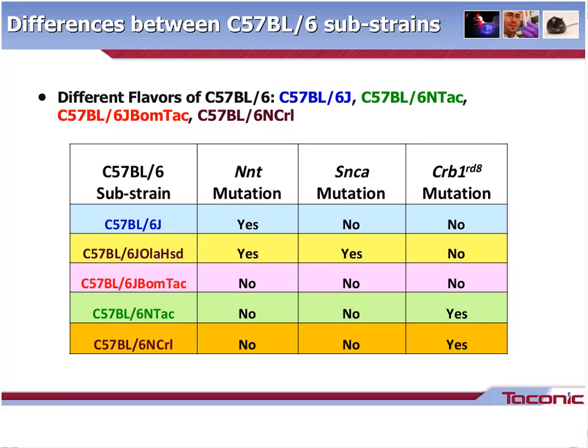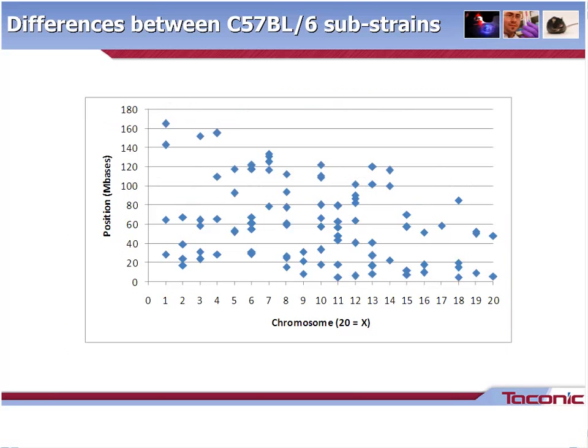Here the BLAC6J bomb does not have any of those mutations. The BLAC6 NTAG carries the RD8 mutation, but does not carry the NNT or the SNCA. And the BLAC6 from Charles River N, the same thing, does not carry SNCA or NNT, but also has the RD8 mutation. So anyway, I'm just bringing awareness that there are substrain differences, and we just need to be aware of them.